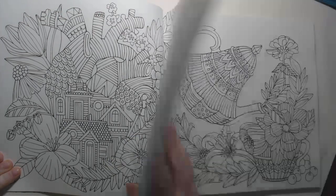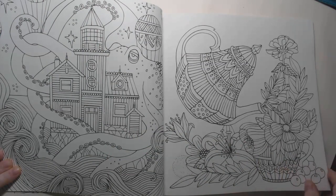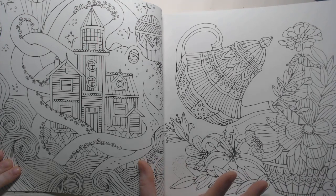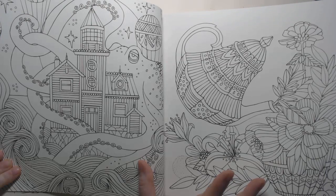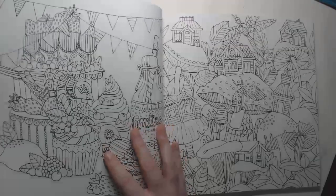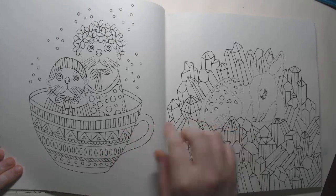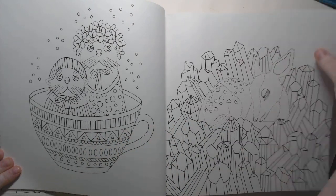The real question for me is trying to decide which one I want to tackle first. I think it was this one was the completed page I saw. Maybe. It might have been a different one. I can't remember. I've been eyeballing this one. I think that might be the first one that I try.